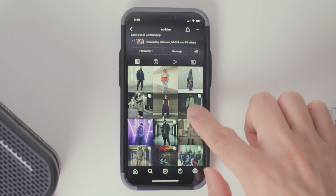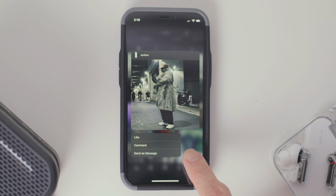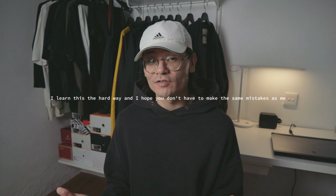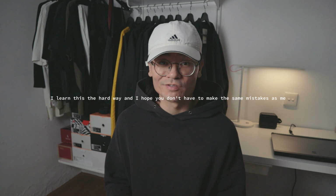Oftentimes when we scroll through Instagram, we're always inspired and wanting some of those grail pieces that others are wearing, which is a very normal thing. However, chances are they themselves took a while to build that very outfit. Hence, I think giving yourself all this unnecessary pressure and burden to quickly obtain all these expensive pieces in a short period of time could potentially lead to a very unhealthy mental state, and not to mention a very reckless financial decision. I learned this the hard way, and I'm hoping to pass this on to you so that you don't have to make the same mistakes as me.